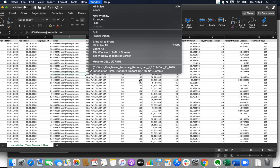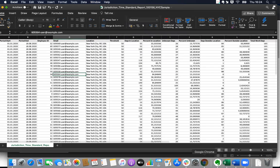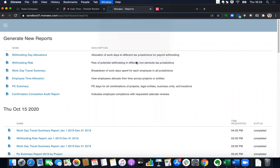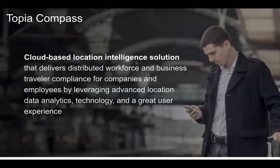So whatever your compliance challenge, Topia Compass can help. Let me just navigate back to the slides, excuse me. Whatever your compliance challenge, we can help by supporting your distributed workforce and business traveler compliance through advanced location data analytics, rich contextual thresholds and logic supported by preferred partnerships and integrations, and a fantastic user experience.